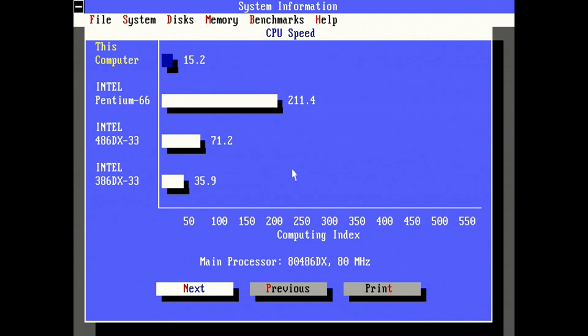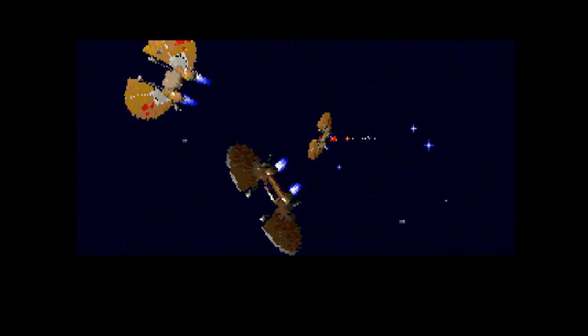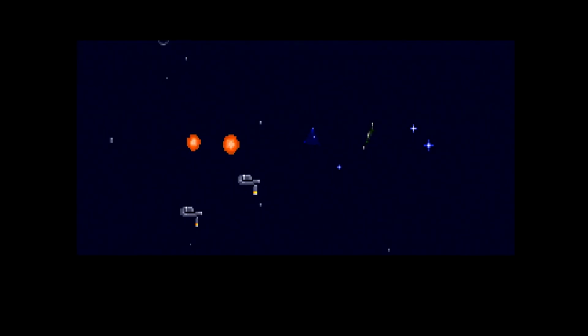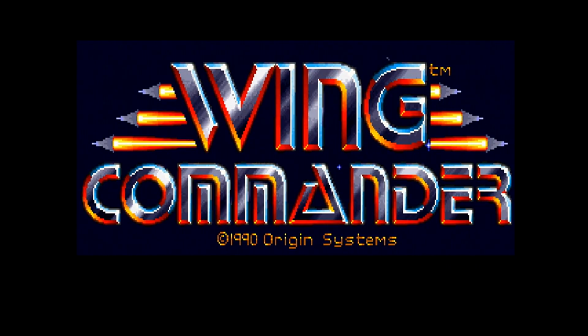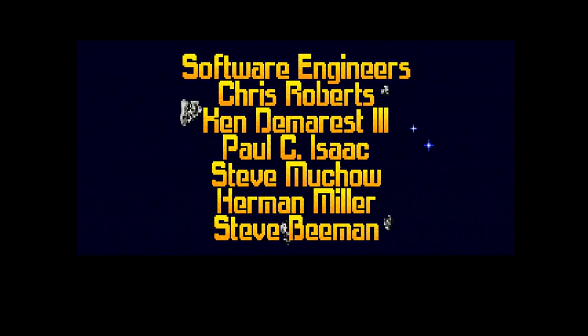And now we're scoring about half what we did before, so around 15 instead of 33. And if we look at Wing Commander, we can see it now seems to be running at about the right speed. It may be just a touch slow, but it should now be possible to do some further tweaks if we want to get it just right. At any rate, I'm very happy with this, and the system can definitely be slowed down enough to play games like this, which is awesome.